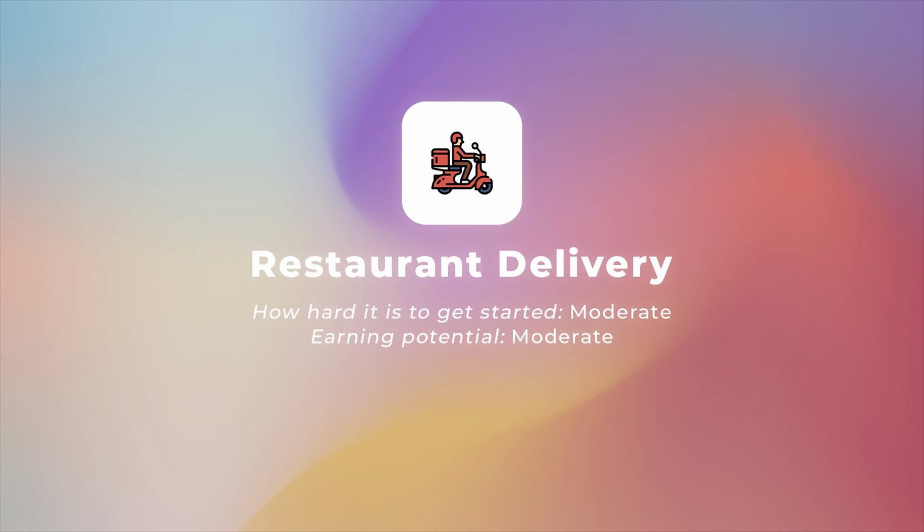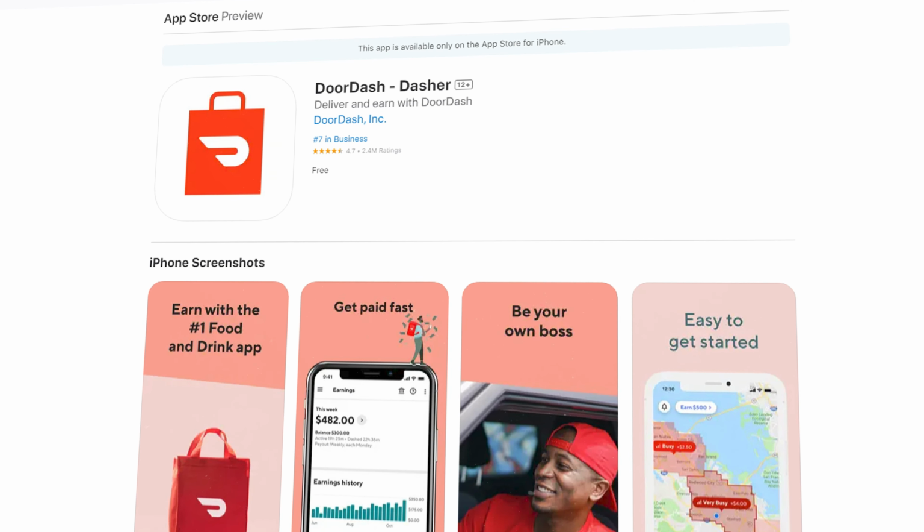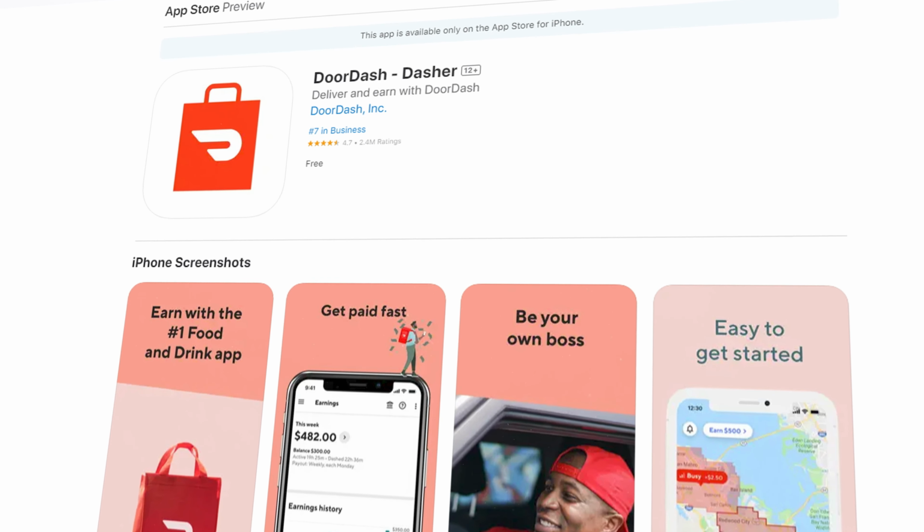The seventh side hustle is restaurant delivery. For this, you can download the DoorDash app onto your phone and sign up to become a delivery driver. Something to note here is that you need a car for this. How this works is that you make a base amount of money for each order that you complete, but when you get tips, you can keep 100% of them. You can keep the whole tip.